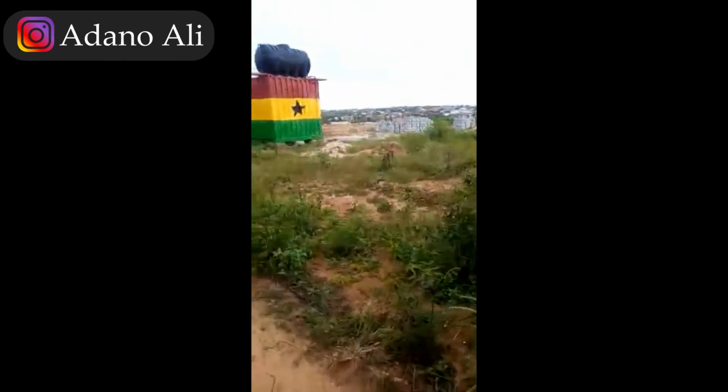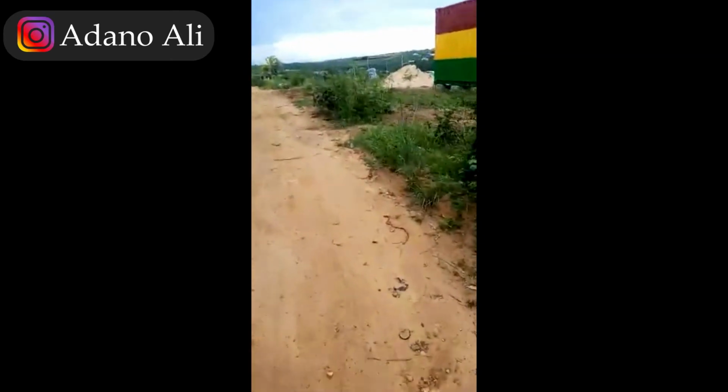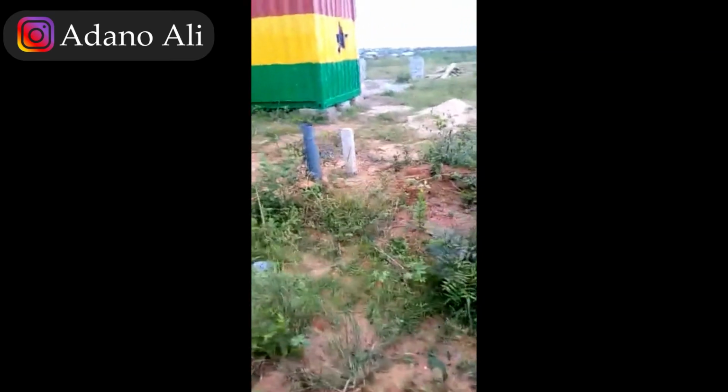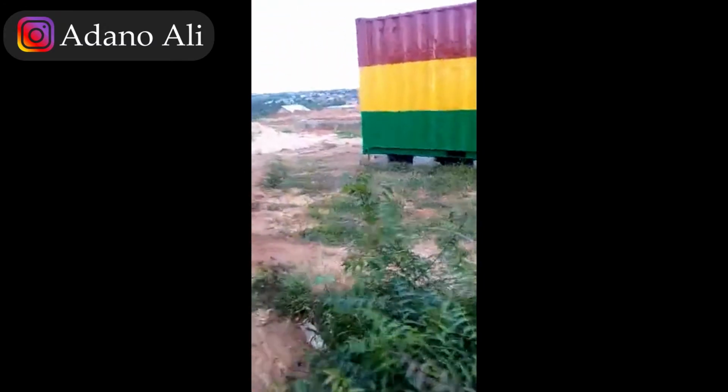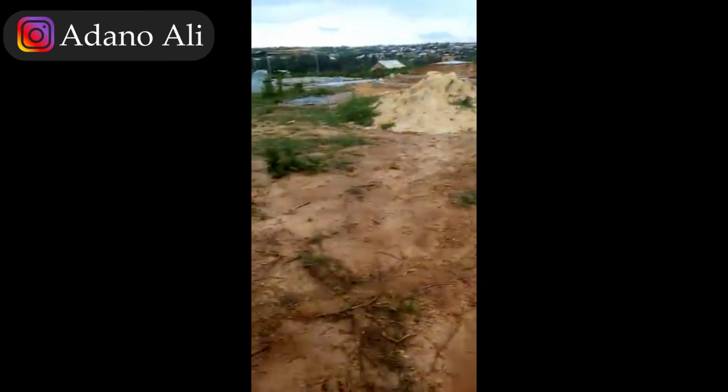Here is Kevin Glenn. That is Kevin Pillar. Kevin's container. And the building. Kevin.